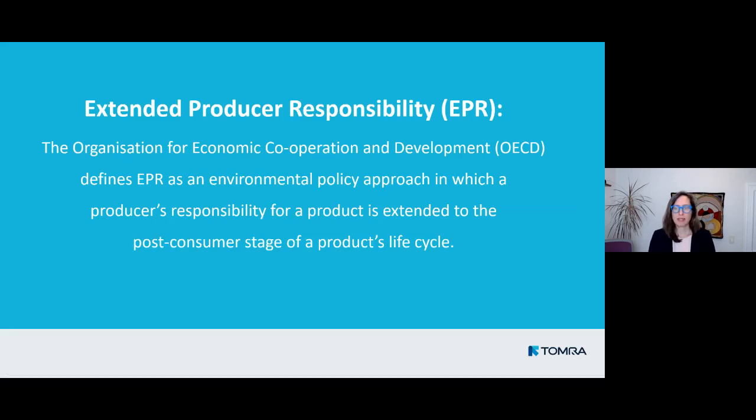So what we have here is the definition from the OECD, the Organization for Economic Cooperation and Development, which defines EPR as an environmental policy approach in which a producer's responsibility for a product is extended to the post-consumer stage of a product's life cycle. This is probably the best definition we have globally, where everyone agrees on the meaning of EPR and where it's really saying that producers take full responsibility from that beginning design stage until the end, when that material traditionally is waste, but now we're hoping it will be collected and recycled to be used again as a new product.